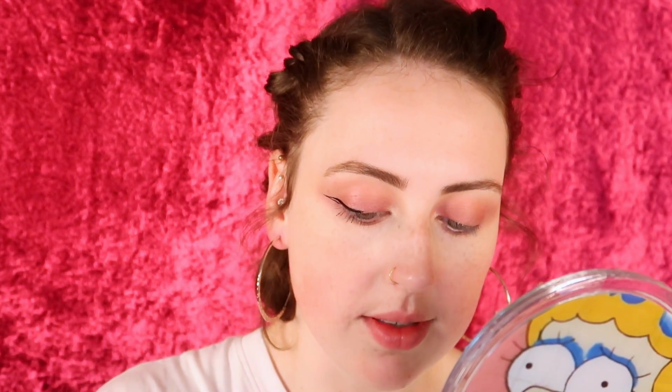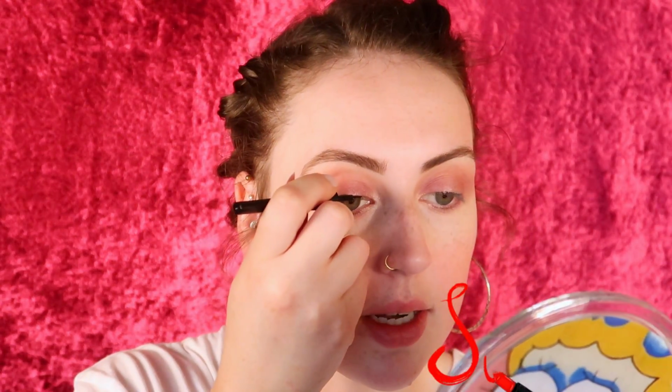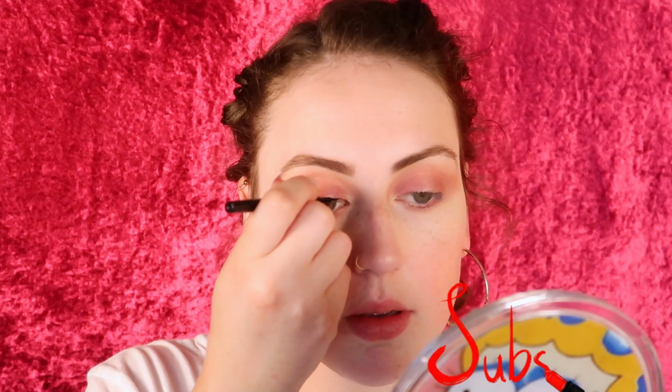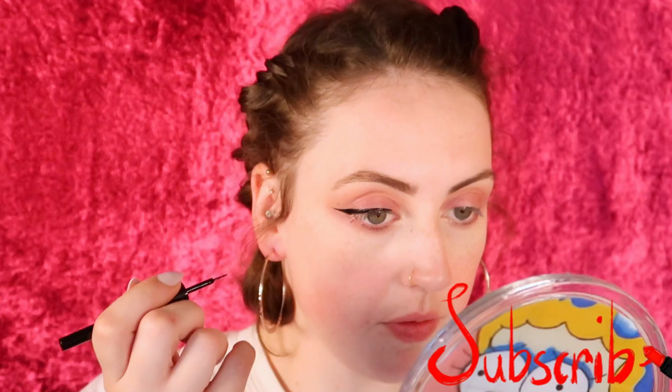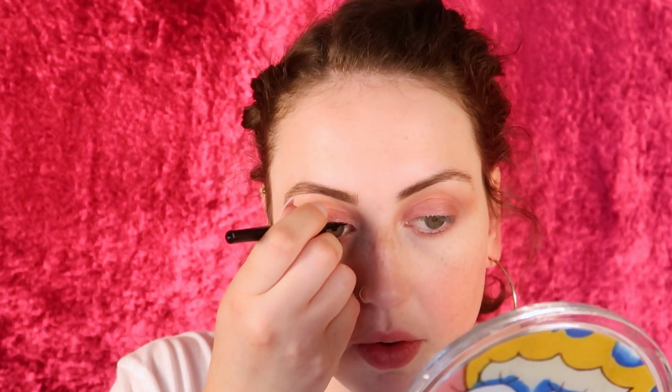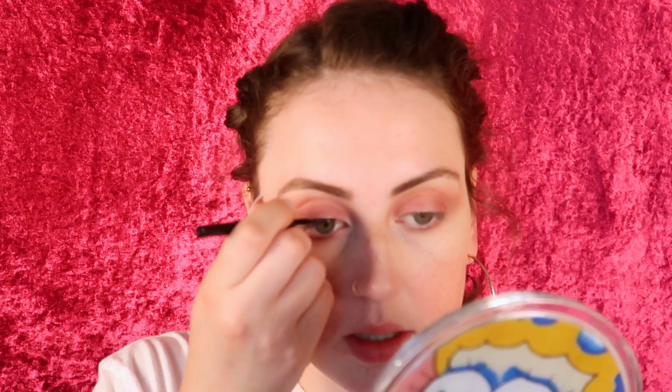If you're like me, you will get liquid eyeliner on your eyelashes. It just kind of happens. And then we're going to slowly bring it in and match it up. Just going to follow that base curve that I created before. And slowly we're just going to keep matching.